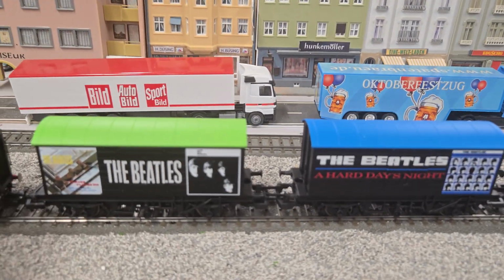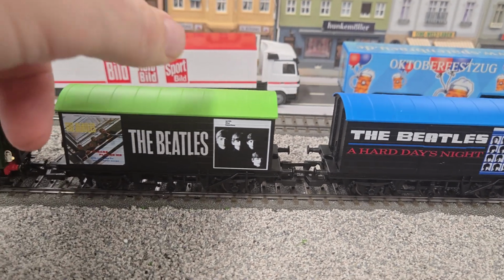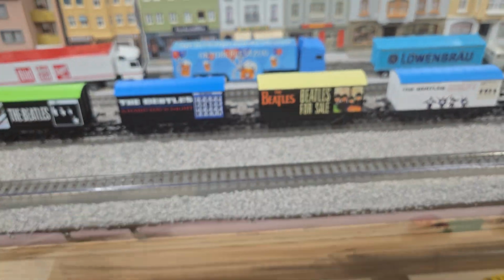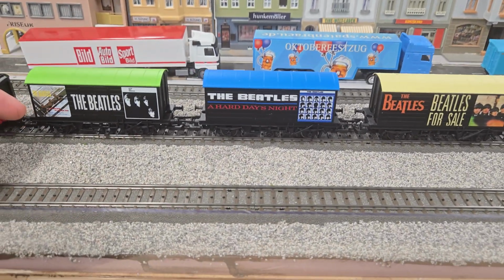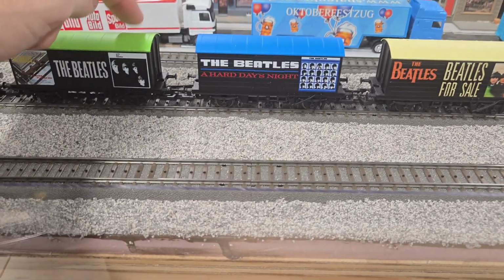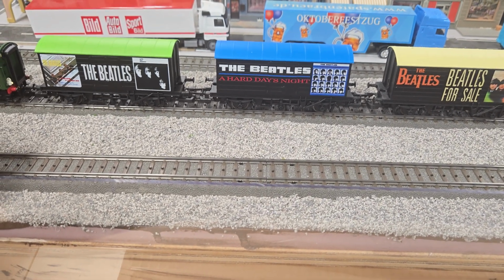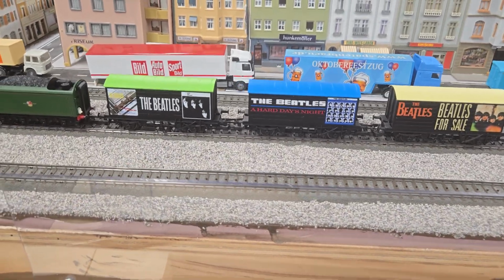But the other thing they did wrong is that the other side of the car is the same as this. In other words, if I turn this car around, it has Please Please Me here and With the Beatles. And you go, well, that makes sense. Well, yeah, it makes sense if you're running your trains that way. If you want to run the trains with the albums in order this way, they don't line up, because what they should have done was reversed it, so that Please Please Me here would be on the other side. So if you want to see it, you have to run it from your right to your left if you want to see the albums in order.